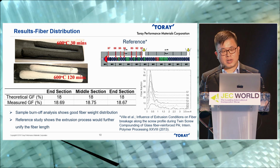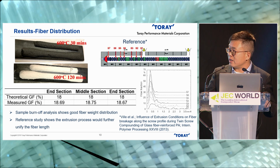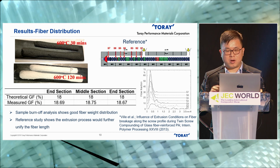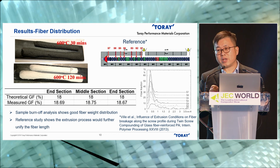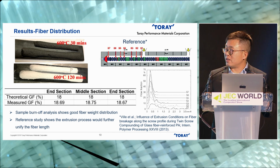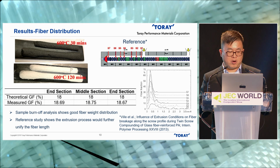So we did the analysis of the fiber distribution. The first sample you can see, we put in an oven set at 600 degrees C for 30 minutes. There's carbon in there and some leftover char. Then we keep burning it at 600 degrees C for 2 hours. All the carbon is decomposed and oxidized, leaving clean glass fiber. That's how we determine the distribution of the fiber. We took the end sections and the middle section and did the weight analysis. Based on theory, there should be about 18% glass fiber throughout the sample, and the calculated actual weight is very close to 18%, which means it's very uniform.